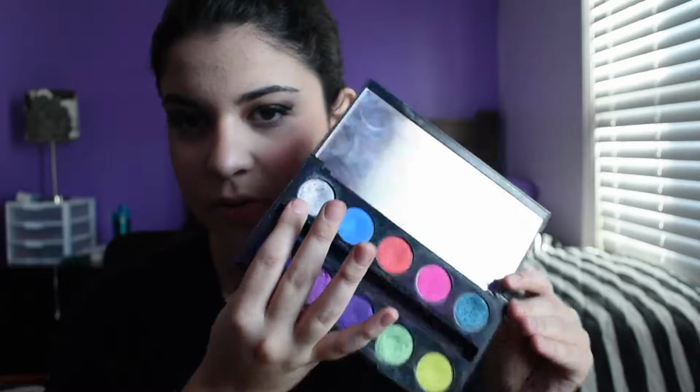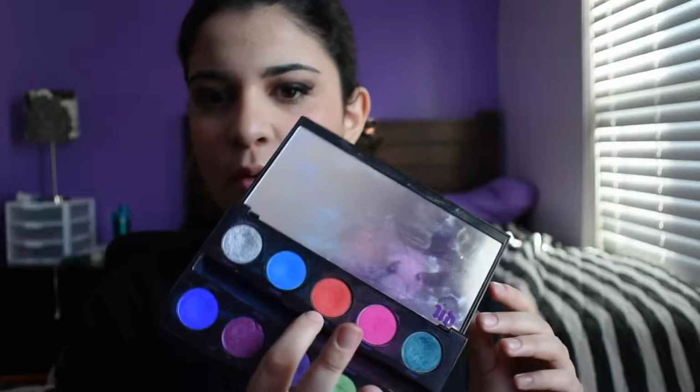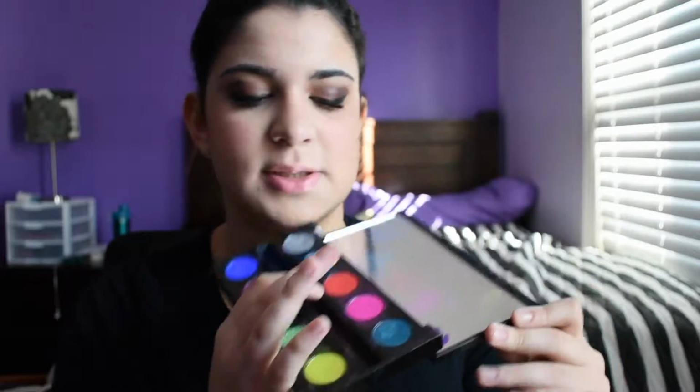Okay, speaking of the Electric palette, for best color names, I decided to choose the Electric palette by Urban Decay, and I'm gonna read some of them. They're not that wild. I just love how they go with the colors themselves. So first we have this silver shade called Revolt, and then this kind of light blue shade called Gonzo, and then this orangey red shade called Slow Burn.